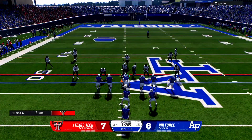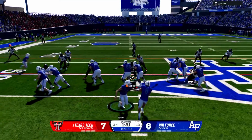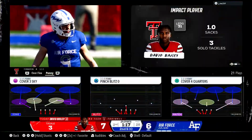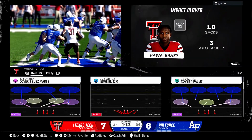The Falcons kept this drive moving on the ground, now back to work. They think there's room to run to the right here. And the defense holds firm. No pickup at all on that play.